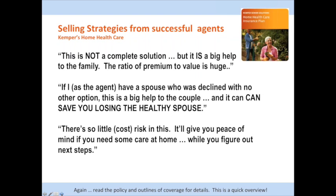Again, as I always tell everybody, and this is the perfect lead into that quote, it's not a complete solution, but it is a big help to the family. The ratio of premium to value is huge. That's for the engineers in the crowd. If I, as the agent, have a spouse who was declined, meaning that you're a long-term care agent in particular, and you know that the spouse was declined or will be declined with no other option, this is a big help to the couple. And this is that key point, that's why I put it in quotes.